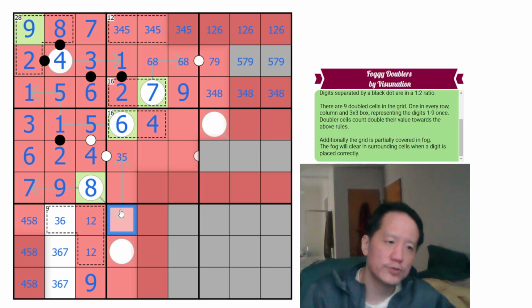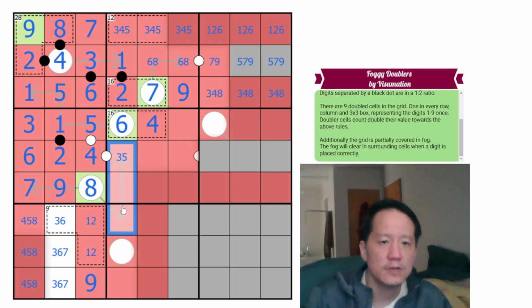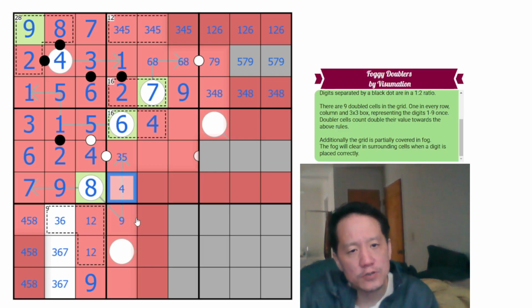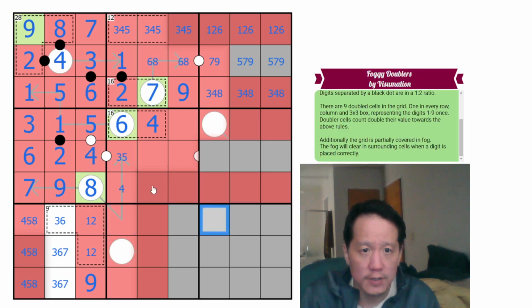They add up to 16. So it could be 9 with a 3 and a 4. That's possible. But this can't be 4 because of this. So this can't be 3 and 4. Therefore, this cannot be 9. Where can the 9 be then?